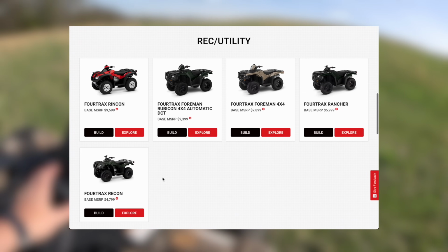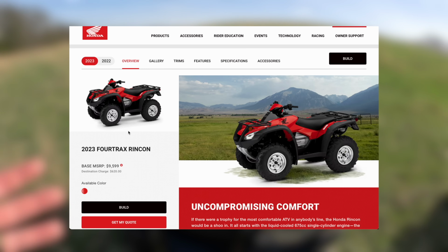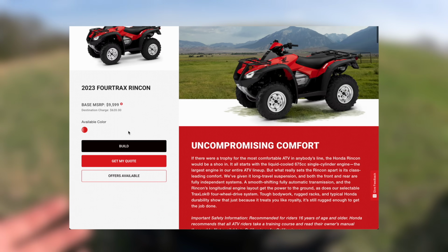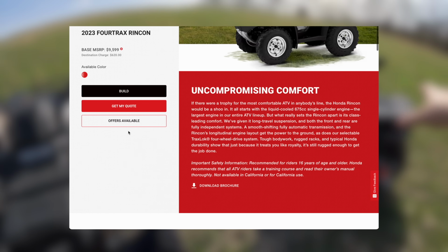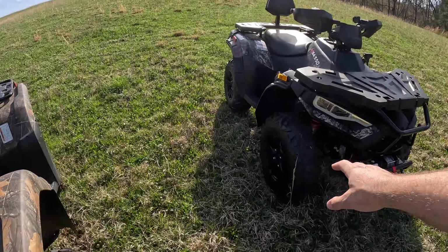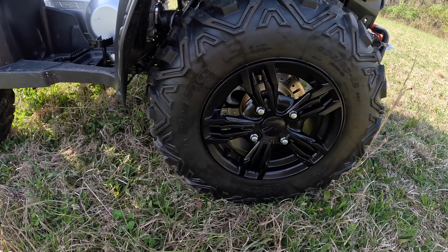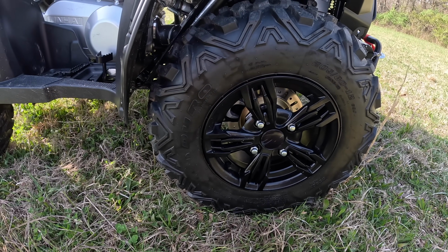The Rancher is their bare bones model. It's not their top of the line like the Rincon or one of the more expensive models, but the Massimo is really coming with just about everything. If you look at the wheels, you have these really nice black wheels, which, again, if you're a big wheel guy, it's great, but if not, that's fine too.